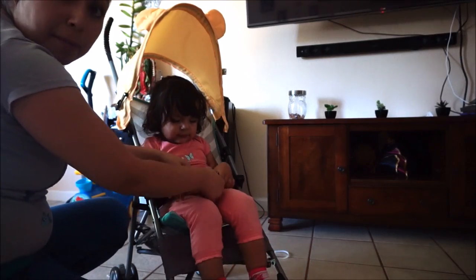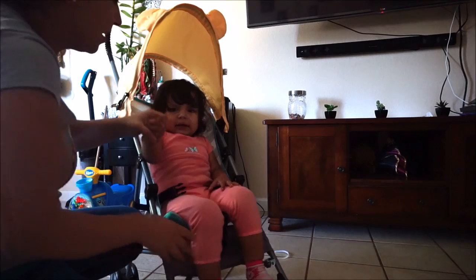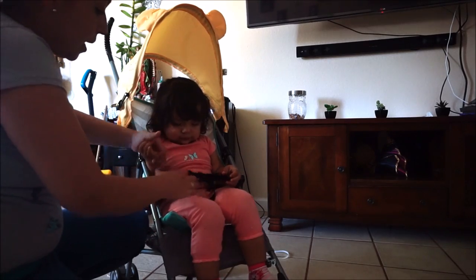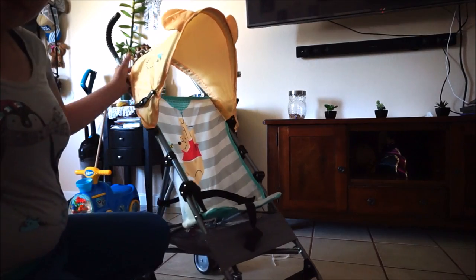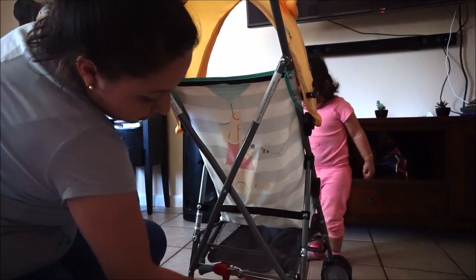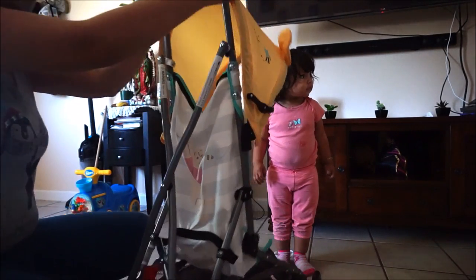When it's time to come off, you simply take off the clips. But Miss Luna doesn't want to come off. No. But let me see, just let me see, Mama. She comes off. You click here, you push up, and then to a side, and then it's foldable.